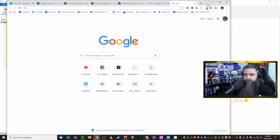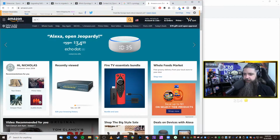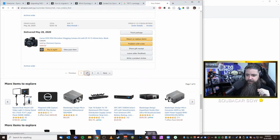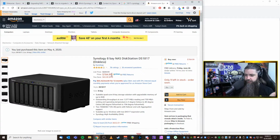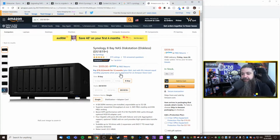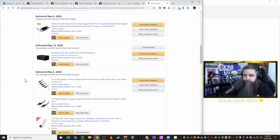Let's go look at something while we're waiting on him real quick. Let me size this better. There we go. While he's looking stuff up, let's go to orders and find the Synology. Down, next page. Right there. So I bought it because it was really on sale, and I paid not even that. $150. When did I order that? Delivered May 12th. So if I needed to do a return, and it was through Amazon, I could just say wrong model and pay the difference.